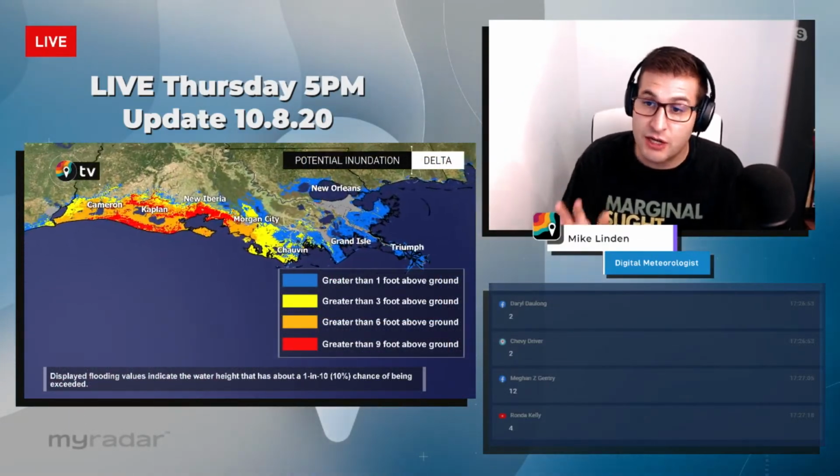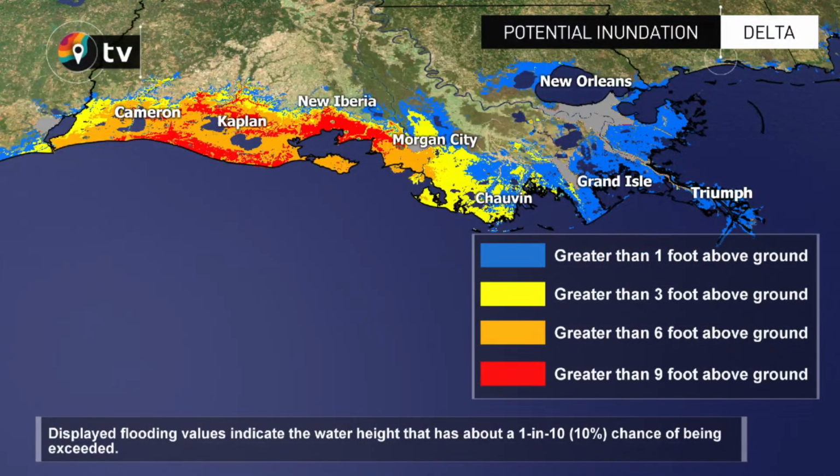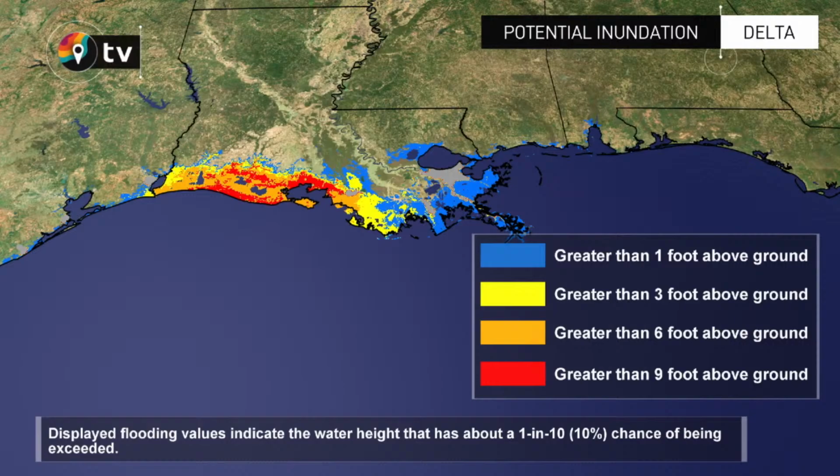Here's the potential inundation. And notice that if I were to put the track on top of this, I think I can do that. Let's see. Might just have to edit this really quickly. But what I can do here is put the track from the NHC right on top of the storm surge inundation. So that red color there, that is greater than or equal to 9 feet of storm surge inundation. So imagine if a human being is 6 feet tall, that's almost 2 of those people stacked on top of one another's worth of water where it's not supposed to be.